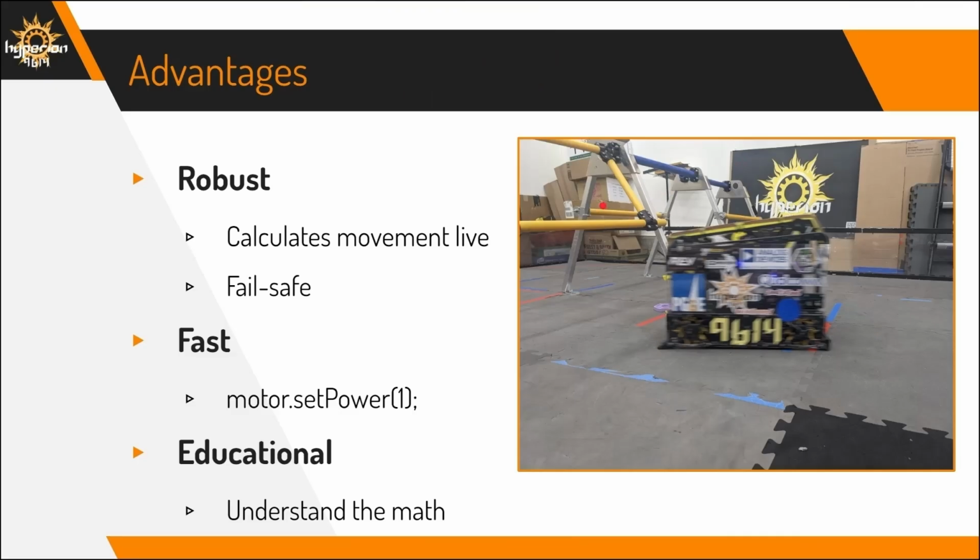Some advantages of Pure Pursuit include that it is very robust, because it calculates its movement live during each cycle while the robot is moving. It means that if the robot strays from its original path, it can correct for it immediately. This is as opposed to some other path following algorithms that calculate the path or the powers before the robot moves.